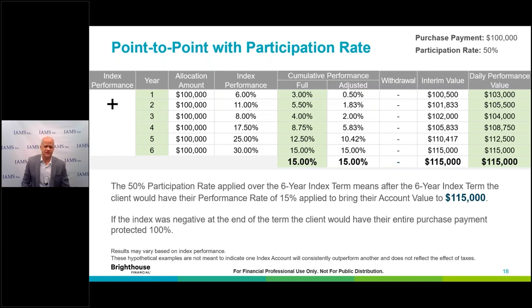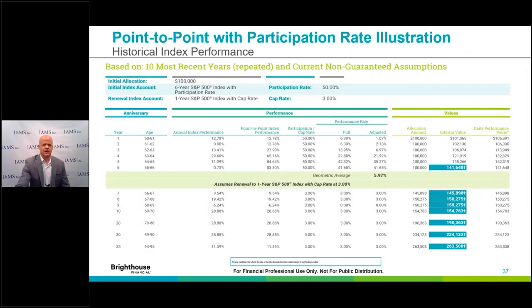So this slide talks about the point-to-point with the par rate. 100 grand going in, 115 would be the simple math, of course. That's with the 50% applied. So this is the point-to-point with a par rate. And when I run these, it always seems to work out the best. And I like to show this one.